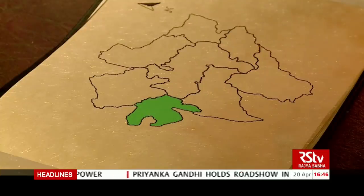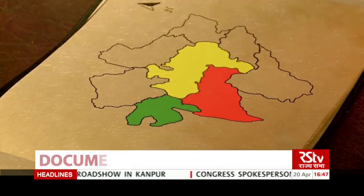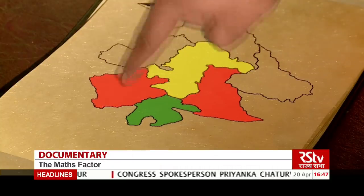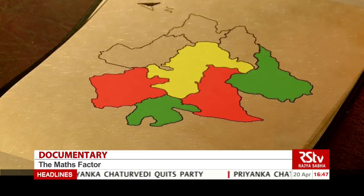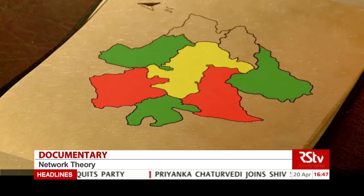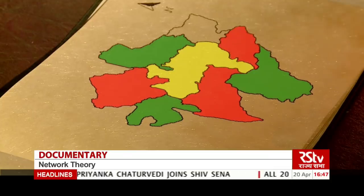Now let's look at a map. Professor Soni has chosen one with many states bordering one another. And yes, it can be colored with just four colors. So is the premise true? Or has Professor Soni just not found an exception to the rule?